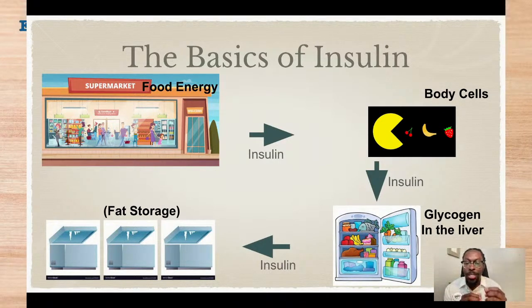Right now, insulin's next job is to take some of that food energy and put it away for later use. One of the forms it puts it away in, you already learned, is the fridge, or glycogen, right? Glycogen storage is mainly found in two places, your liver and your muscle tissues. And inside these compartments, your body is very good at storing energy for later.